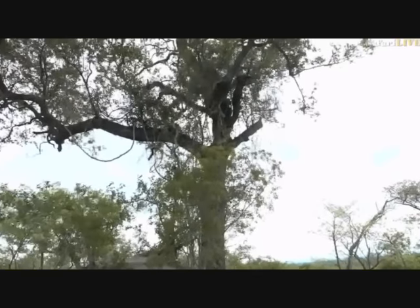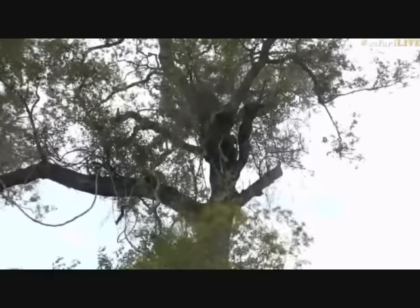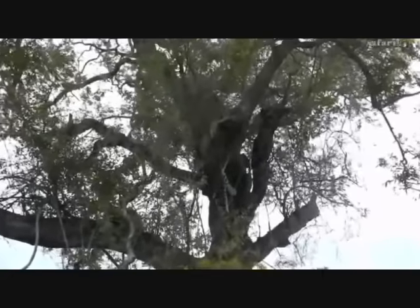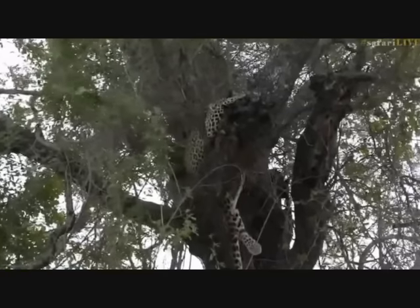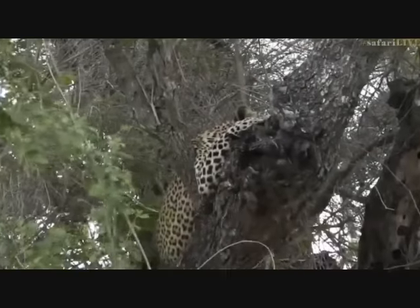You can see she's quite high up. I'd probably say from where we are, probably 5-6 meters, which is about 14 foot or so. Tucked her head away, you can just see one little ear there.